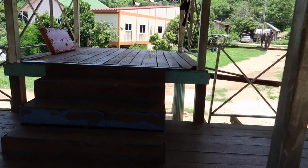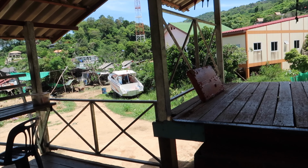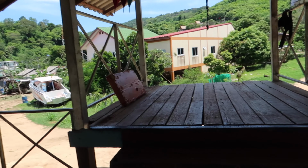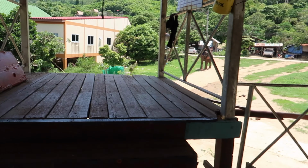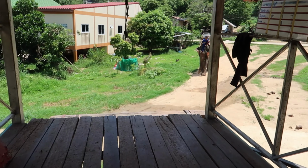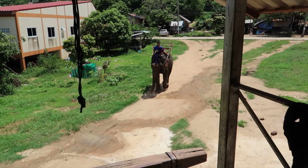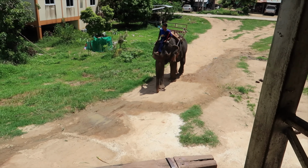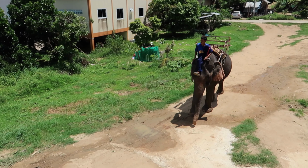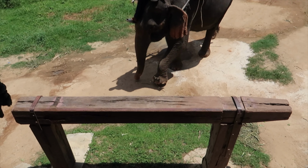Buy some food for the elephant. Feed the elephant. Oh, I wish we had the food. We get up on this platform. Oh, I'm so scared. Oh my gosh, I don't know why I'm so scared. And the elephant comes right here. And then you get on.